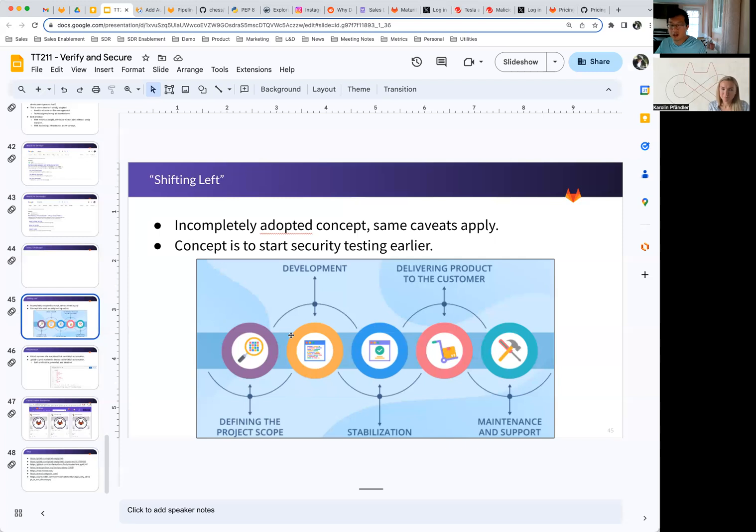The reality of the situation is that I don't think this term really has a lot of traction, so I would avoid using it personally. It may be different in your region, but for me, when I'm selling, I don't use the term shifting left.